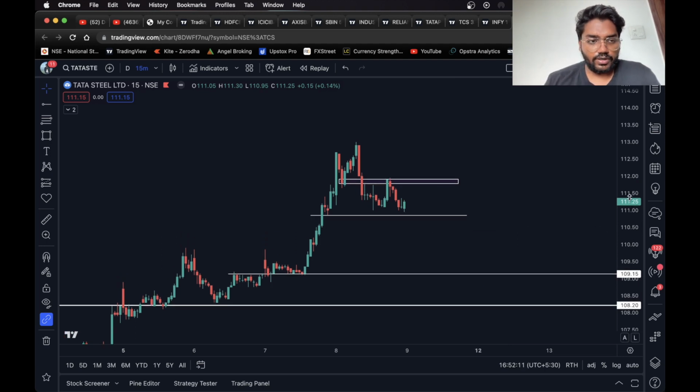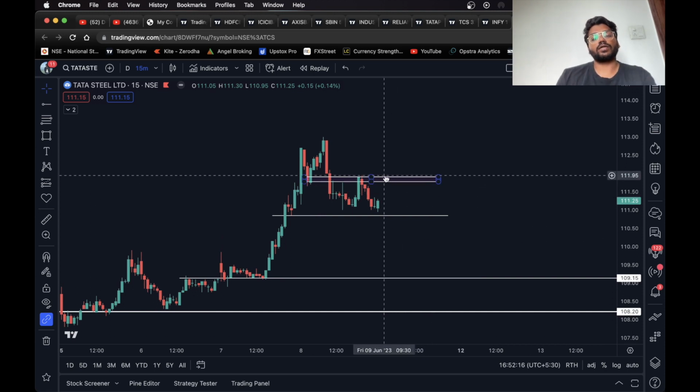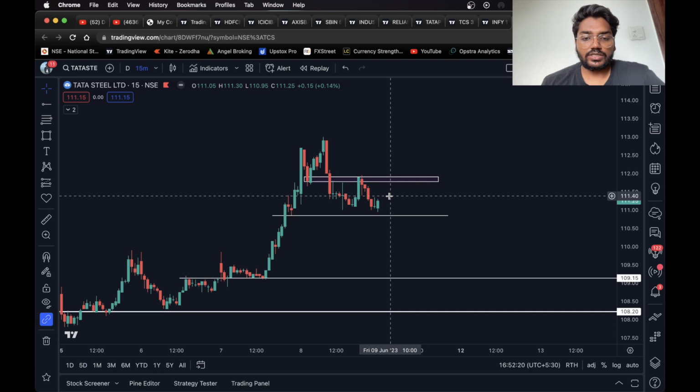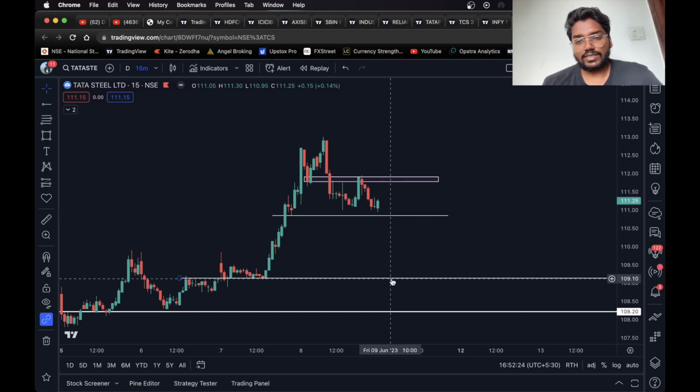Okay, this is it for Tata Steel, guys. Flag and pole pattern, both side potential. Long trade can be taken once it sustains above this level, and you can consider pivot as a target. Once the stock breaks down this level and sustains, you can consider this as your target.